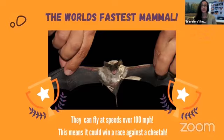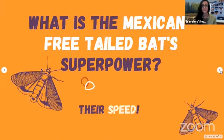Now, peregrine falcons can reach speeds of up to 200 miles per hour, but that's because they're using gravity to help them. And besides the fact that they are not technically mammals, they qualify as the fastest animal in the world, while the Mexican free-tailed bat is actually using its wings to propel itself forward without the help of gravity, making it the world's fastest mammal. The Mexican free-tailed bat's superpower is its speed.